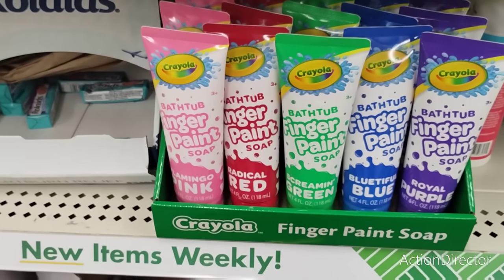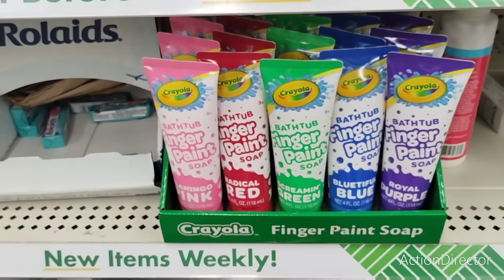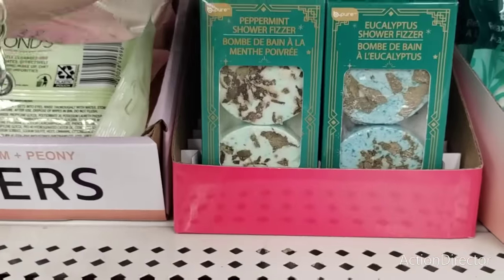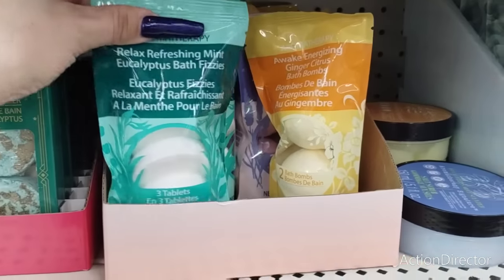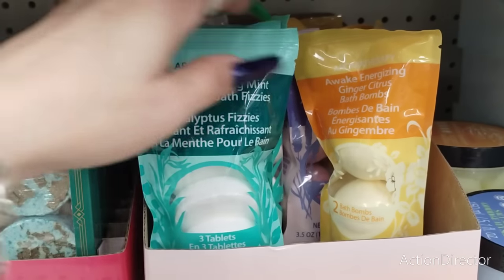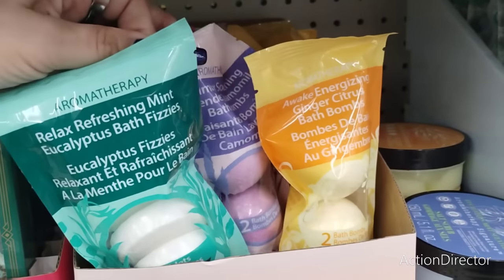Crayola Finger Paint Soap, they have it in Radical Red, Pink Flamingo, Screamin' Green, Beautiful Blue, and Royal Purple. These are back. I'm not sure how good they are, but this is peppermint and eucalyptus. This is great for Christmas, great for your beauty bags. We also have aromatherapy, relax, refreshing mint, awakening, energizing ginger, and then sleepy slumber lavender.